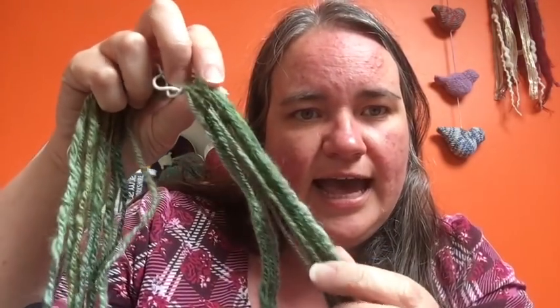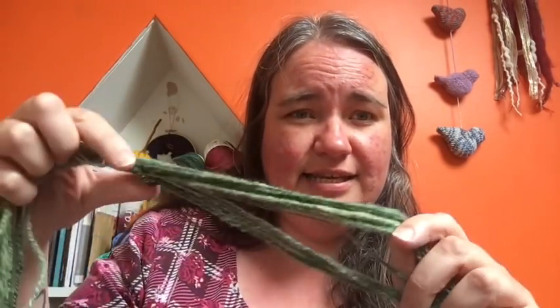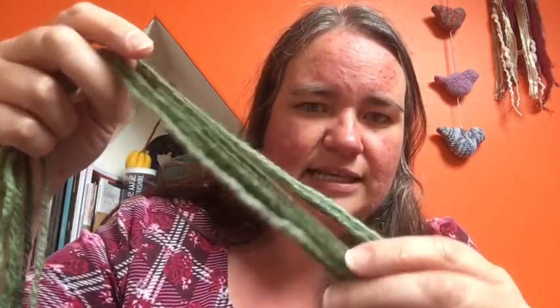The first one was the lovely green Bluefaced Leicester that you would have seen in my last video. I was about to start spinning this up. There are darker and lighter streaks in this. The light is very variable today, so I'm sorry if you're not seeing this very well.